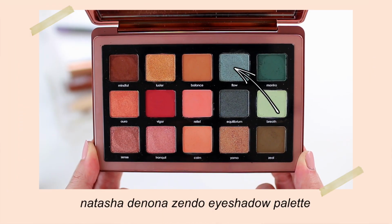So I feel like this is coming together a little bit better. I'm just going to go in with the shade Flow, which is like a really pretty bright blue. And I'm just going to layer that over these and kind of focus it on the center. This shade is a little bit more intense than the last one. I'm excited about this shade because I don't have a lot of colorful Natasha Denona shadows. My most colorful palette is probably the Love palette. Sunrise has some colorful shades in it as well, but I don't have any blues from the brand.